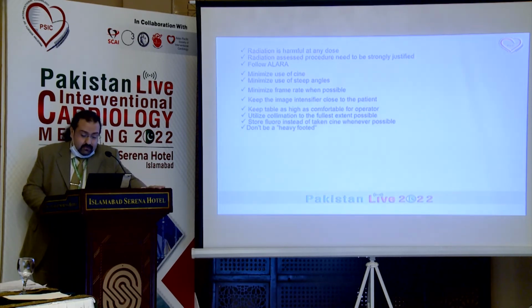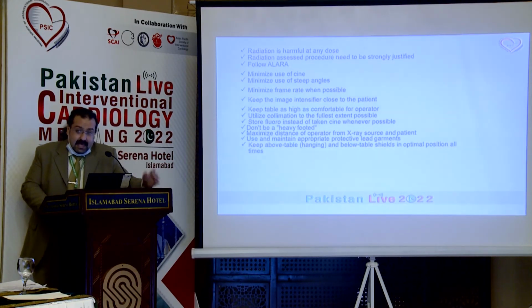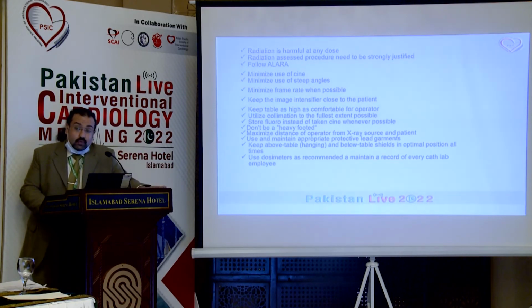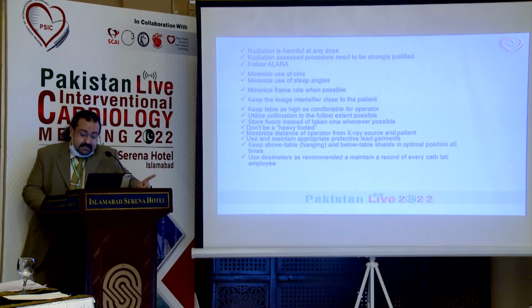Do not be heavy-footed, especially for the operator. Maximize the distance from the X-ray source and from the patient. Use and maintain appropriate protective garments. Keep the hanging and the other things with the shield in their appropriate place. A dose meter is supposed to be used. This is a must, and it has to be used in the appropriate way. I mean, all the time and only for you.